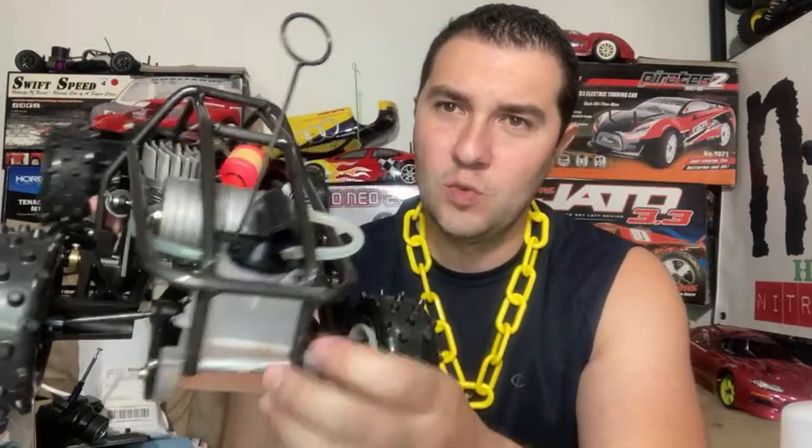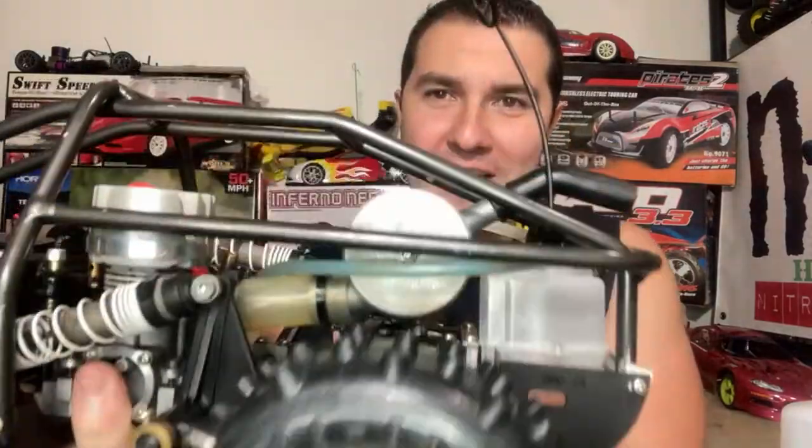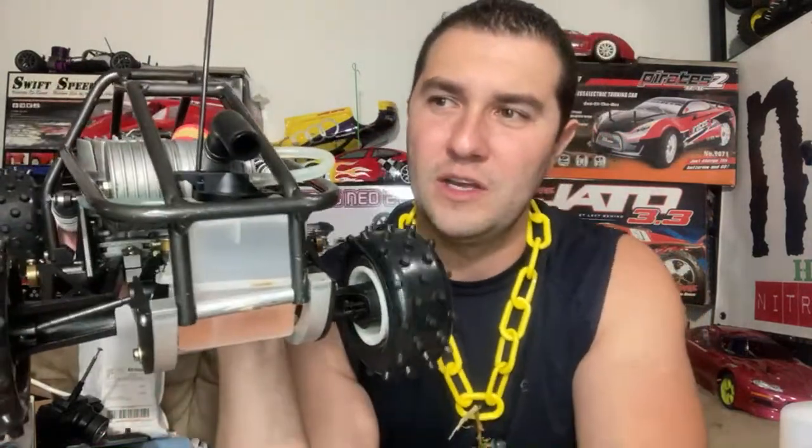Somebody want to take a guess what this fuel tank is? Look at the fit of this tank. It legit fit, and it runs perfect. Someone take a guess what fuel tank this is. Anybody know? So I basically just zip tied it over here. It fits. It looks alright.